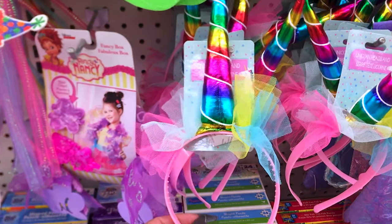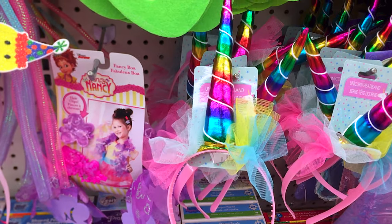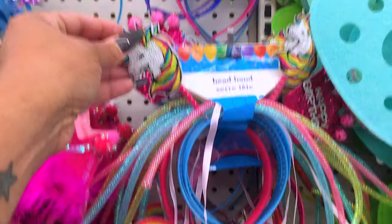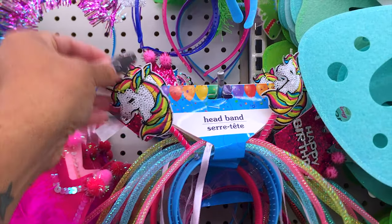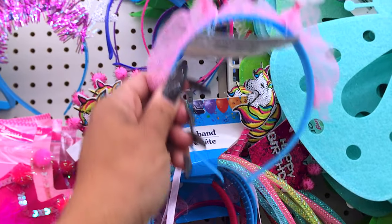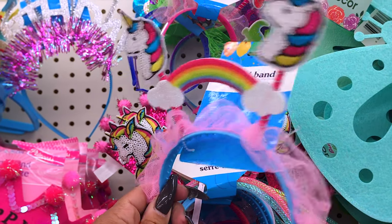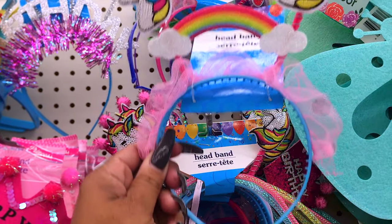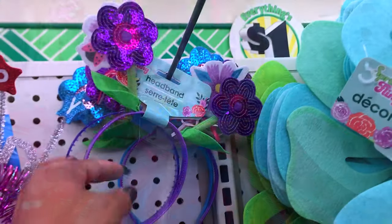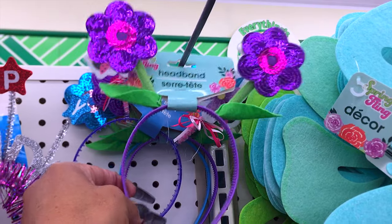And I thought these were so cute, these cute, colorful little girl headbands, these unicorn headbands. These were super cute, along with these ones here. And if they love any type of unicorns or rainbows, check this one out. Isn't this cute? It also has some mesh around it. And for those who love florals and flowers, check these out. These are great for dress up.